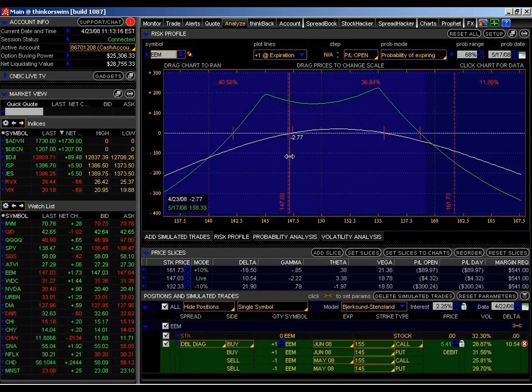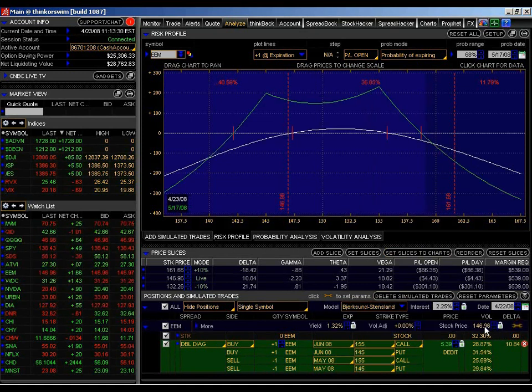Well, one thing we can do is play around a little bit with our calls. Our calls we had set at 155, which was just above the market. The current market for this ETF is 146. So let's see if we can go to the 150 calls and see what that does to our tent.